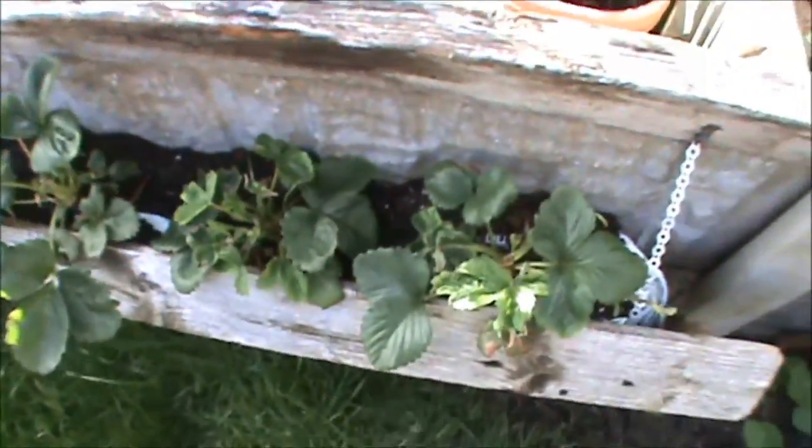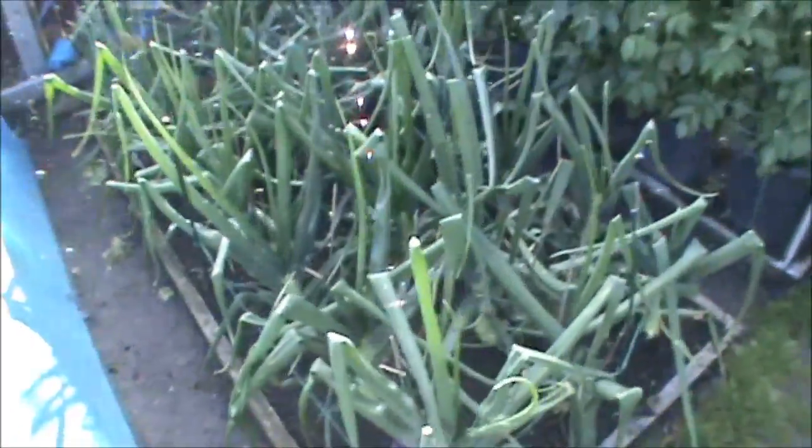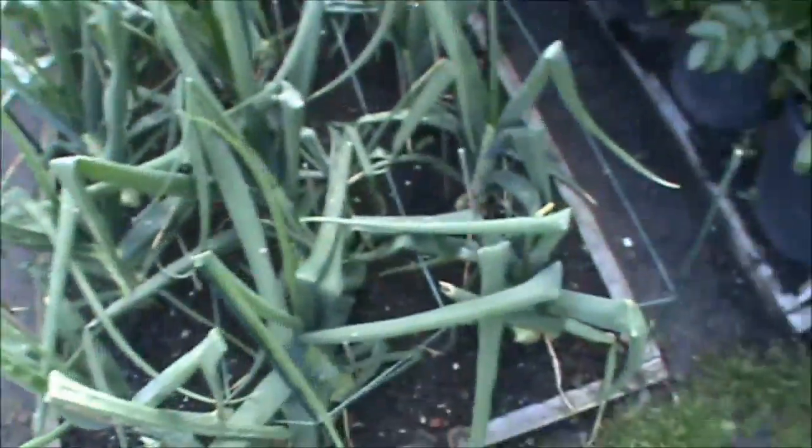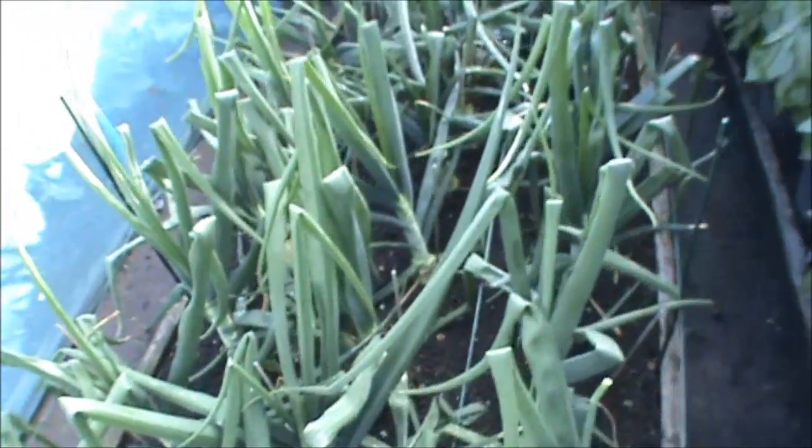These strawberries, they're not doing so great to be honest, but I might just fire some runners off. Right, well, I'll look at the big onions up here. I've actually had a few go to seed. This one here, I'll snap the spike off. So I'm not holding hopes for them.